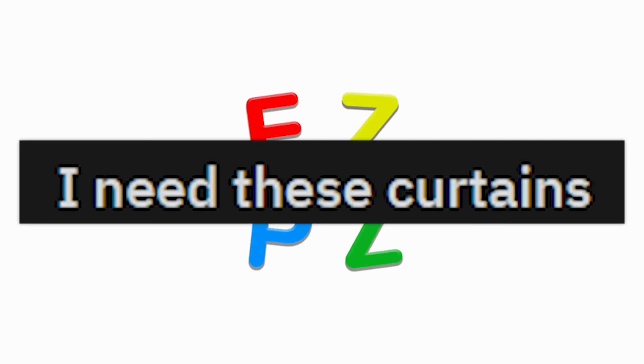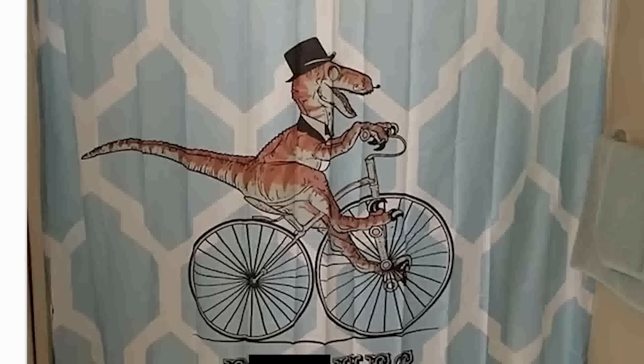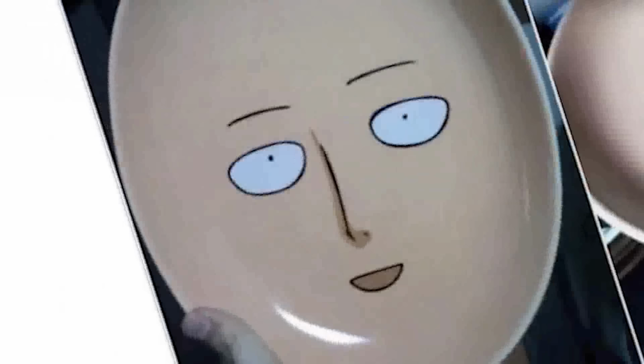I need these curtains. I have a Gibby holding a vodka bottle, bathtub, you know, shower curtain thing. It's great. We have guests coming. Get the good plates. Ah, Saitama. Saitama? I don't remember how to say it. But also, I don't like that it doesn't fit in the cabinet.